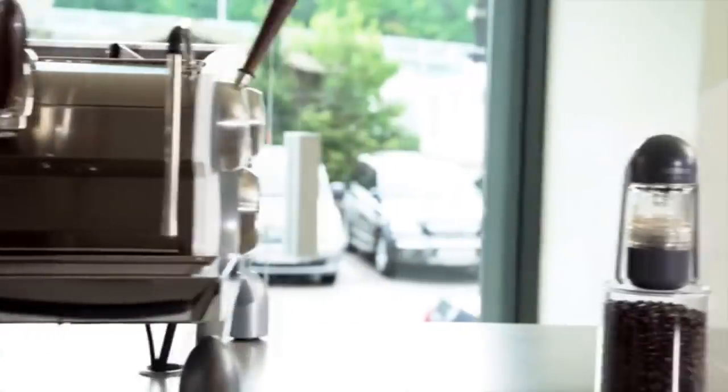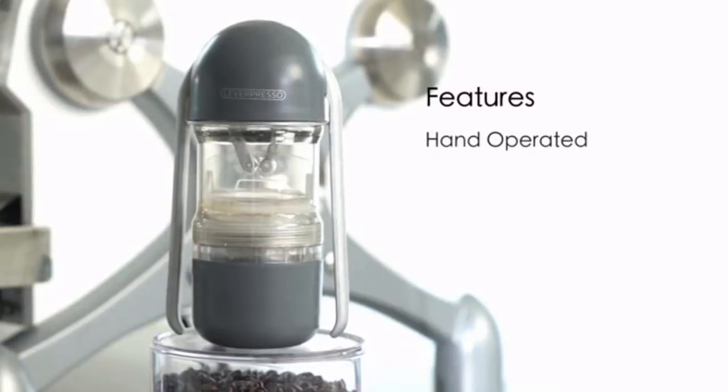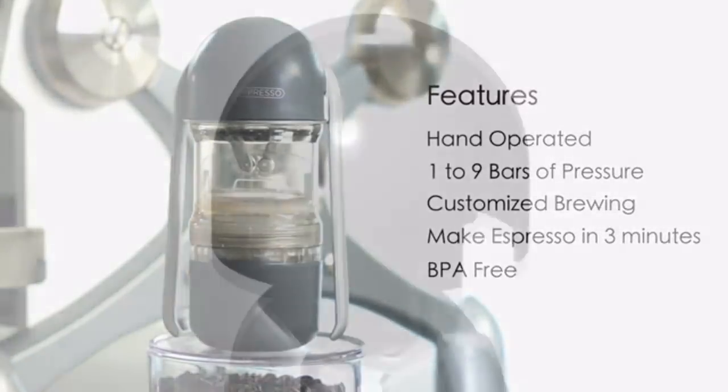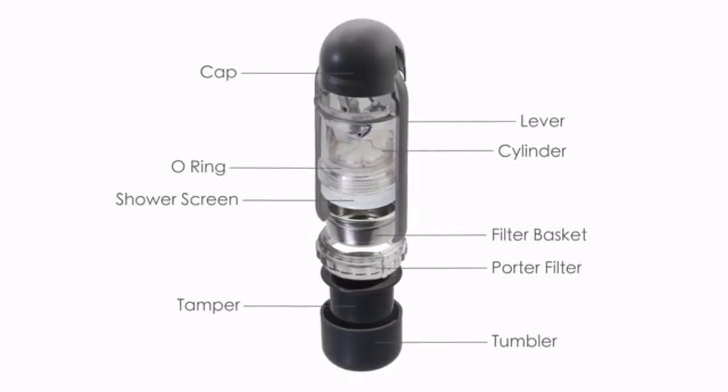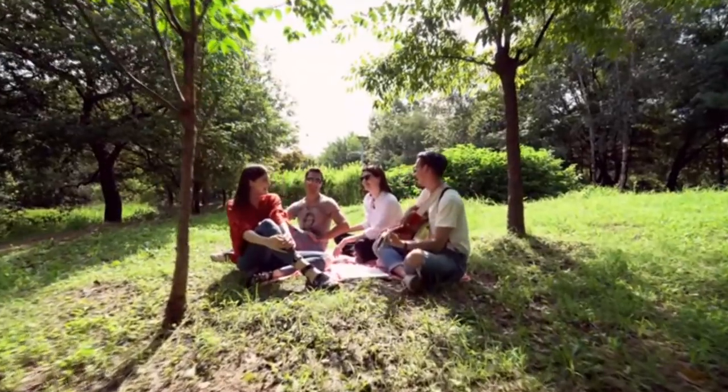Cafe-style espresso everywhere you go. Introducing the Leverpresso. Leverpresso is a portable espresso maker. It produces up to 9 bars of pressure without using electricity. With minimal force, pressure is evenly distributed, allowing you to get consistent, flavorful espresso every time.